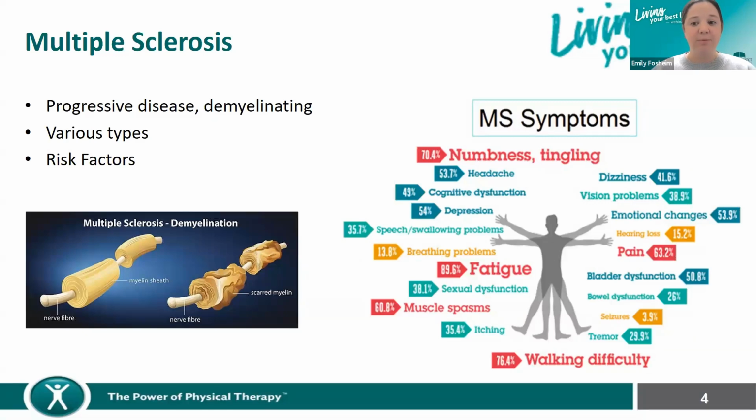The other type is primary progressive, which slowly gets worse or progresses over time, but without clear, distinct attacks and remissions. And then there's also a type called secondary progressive, which means that it starts out with the kind of peaks and valleys that we see in relapsing and remitting, but then over time, the condition becomes slowly progressive. So it's really important for you to understand what type of MS you have, and also based on that, the best way to treat that condition.